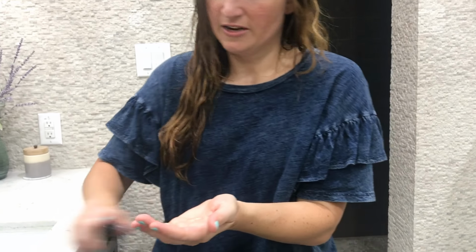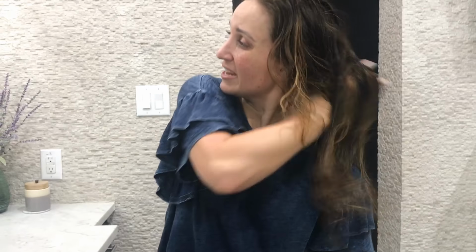So do one side, there you go. My hair really absorbs it. You can tell if you watch what I do with my hair. Once I run this through, I have layers, so I'm trying to hit those shorty pieces.